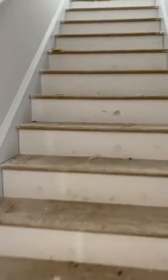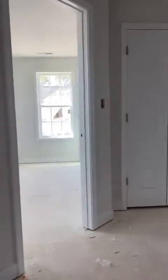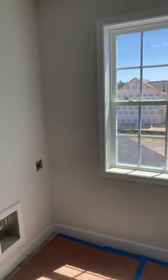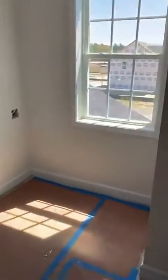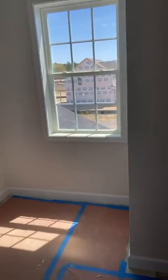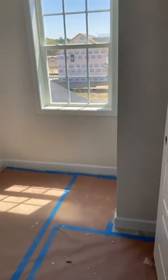Gonna head up the steps, as you can see. The second floor is not finished. Stairs haven't been completed. There'll be carpet on the stairs. It's a little dirty up here, but it's okay. This right here is the laundry room, which is very convenient. You don't have to worry about toting loads of clothes up and down the steps. And decent size laundry room.